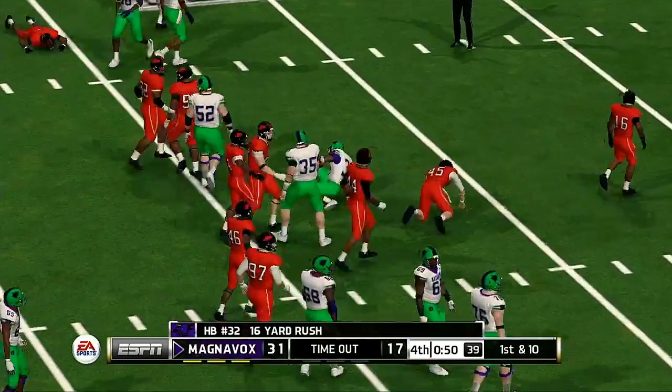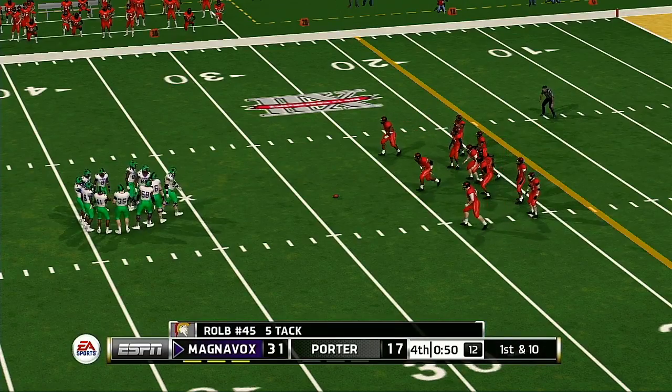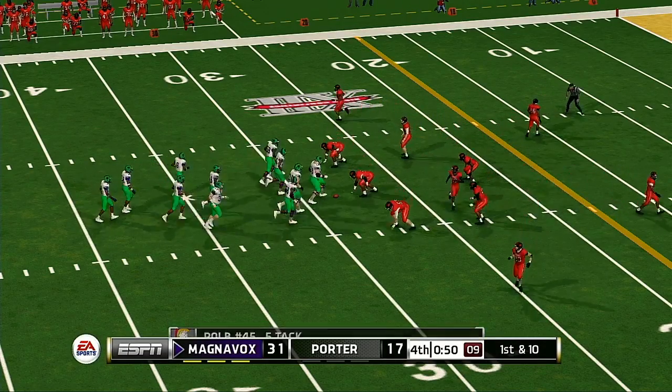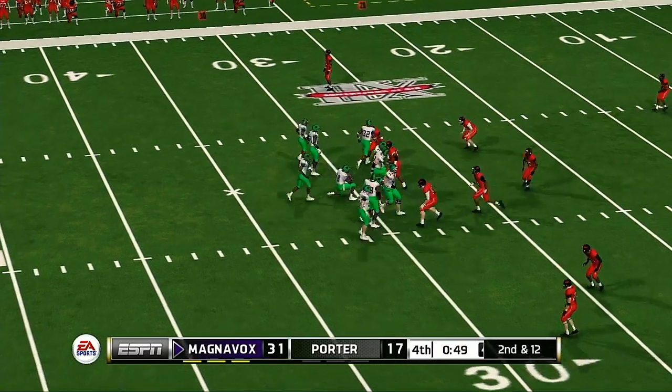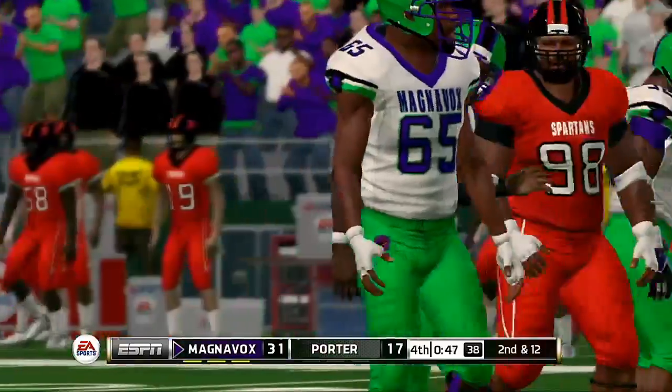Gets out to around the 28. He got the ball, and he was off like a shot. This guy has some big-time speed. First down, 10 to go. Ball on the 28-yard line. We should just see the quarterback take a knee right here, winding down the rest of this clock.